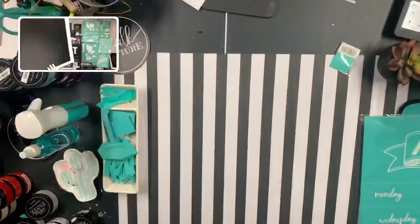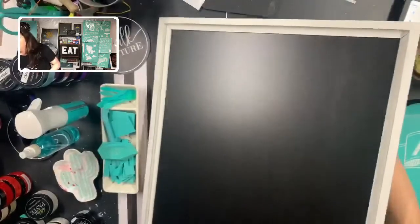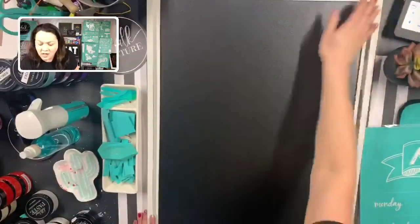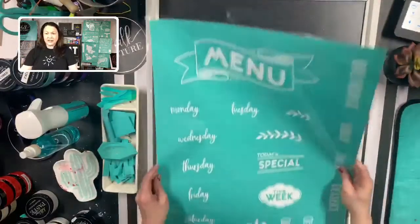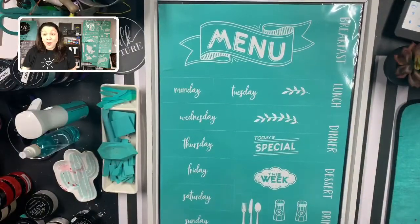Hey, Jennifer. So what I have here is one of our huge 18 by 24 Greysons. And I need to make sure that I have it the right way. It has this hardware on the back, and I want it to go at the top. This takes up a lot of space there. And what we're gonna make today is just a fun menu board. I've always wanted to make this. I am horrible at planning out my meals.